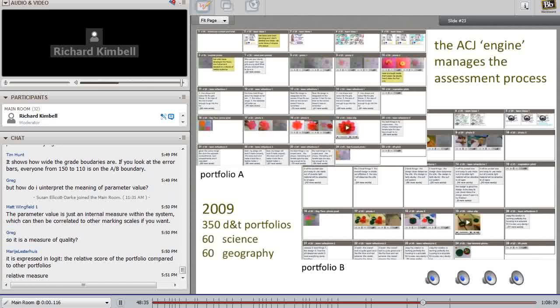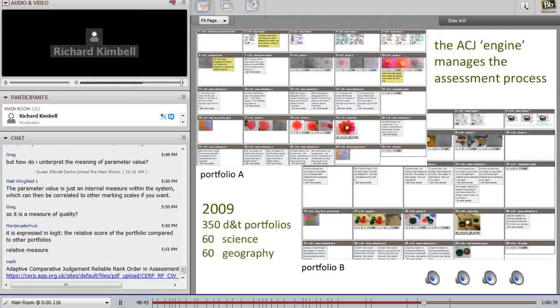How many comparative judgments are required to achieve the ranking? As I say, there's a question of how many comparative judgments are required to achieve ranking. Our current modelling is that it takes 11 rounds, which is not everything compared to everything.